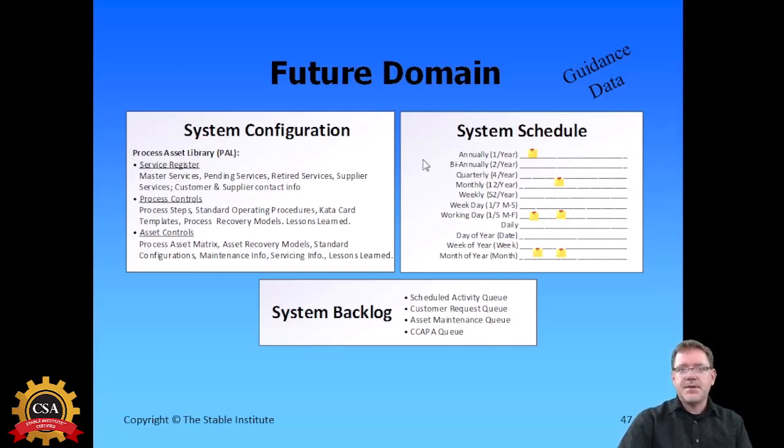System schedule, which just governs trigger points for when certain things need to happen within the environment. And a system backlog. And so this is a combination of scheduled activities that come from the system schedule, customer requests, which come from the business, asset maintenance, which might come from needs of your assets, and then the Kappa Q. So the Kappa is a Correction, Corrective Action, Preventative Action Committee.